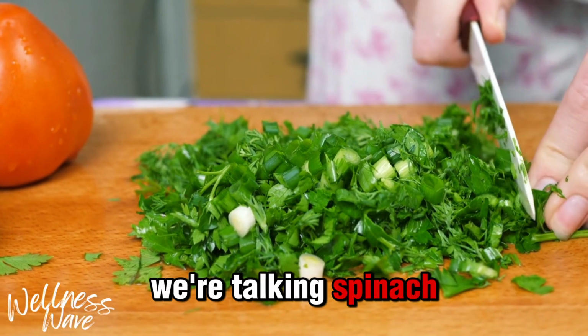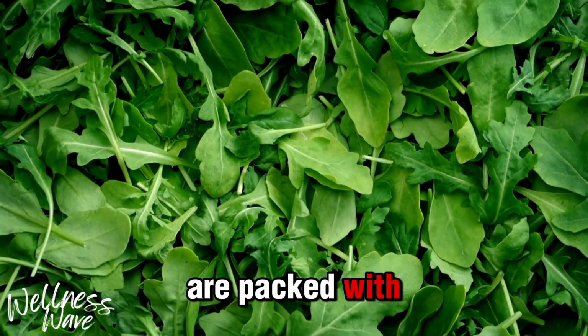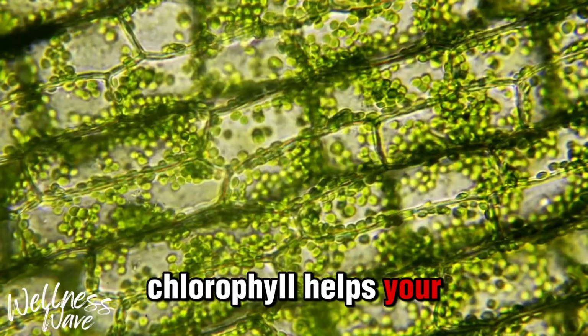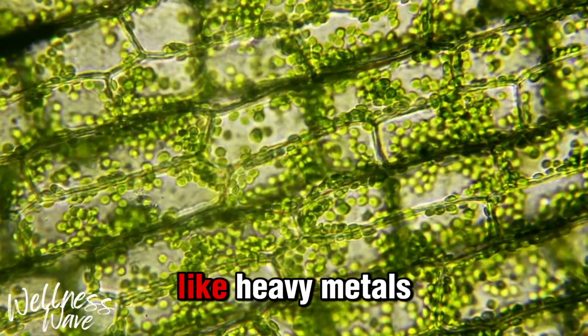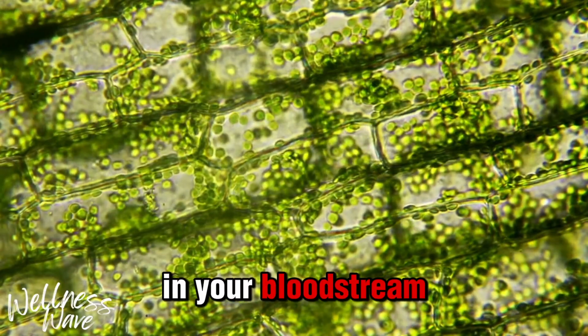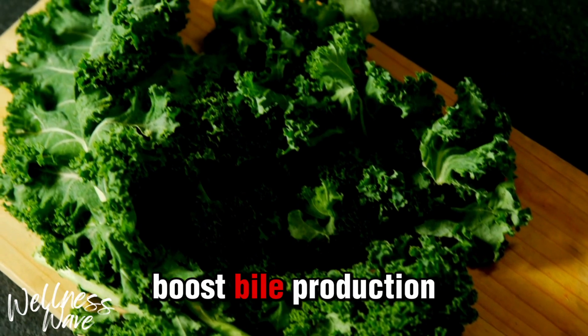We're talking spinach, kale, arugula, and Swiss chard. These vibrant greens are packed with chlorophyll, which acts like a magnet for toxins. Chlorophyll helps your liver filter out harmful substances like heavy metals, chemicals, and pesticides that build up in your bloodstream. What's really great about leafy greens is that they boost bile production.